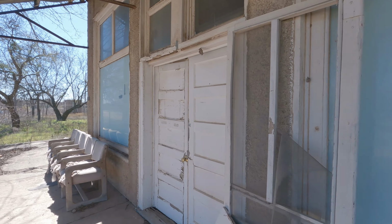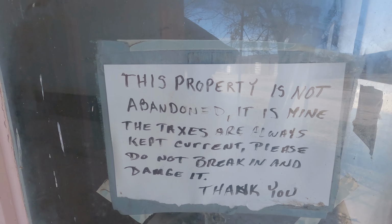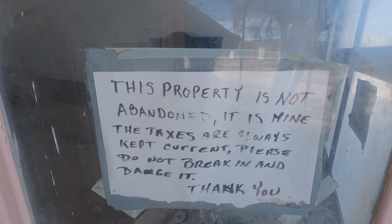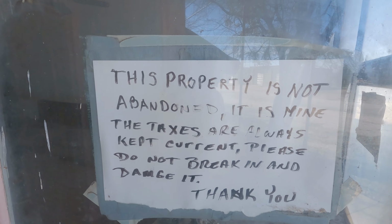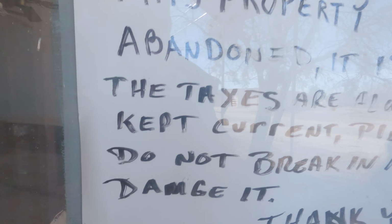Oh no. The roof collapsed. The roof collapsed in the back. Fossils or what? Looks like it. Interesting.